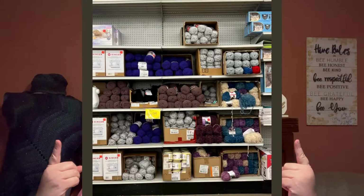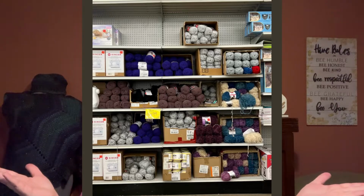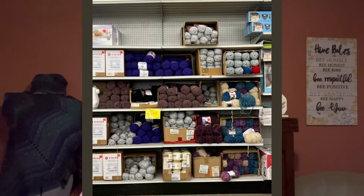Well, I'm going to insert a picture here. Boop. And as y'all can see in this picture, my Ollie's did not have nearly the selection of yarn that everyone else's did. We only had one little lonely cake. And it's right here at the bottom, as y'all can see.